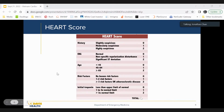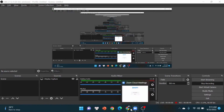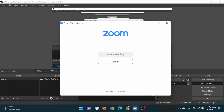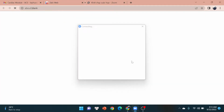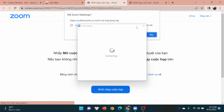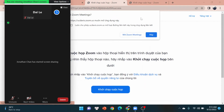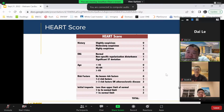Has anyone used a heart score before? If anyone's used a heart score before, feel free to share about it. The only thing I was going to mention was... really good addition. Any other thoughts? Otherwise, we can keep going.